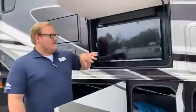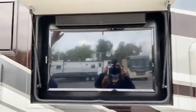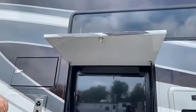On the outside of this here, you are going to have an LG TV with soundbar as well, so you can sit outside and watch the game. Comes with this nice little awning to protect it.